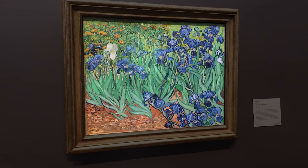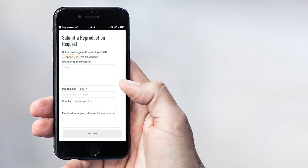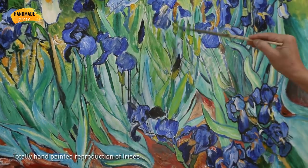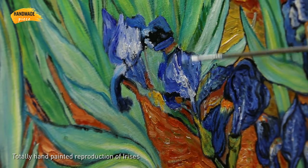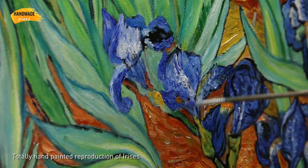Want a custom painting? Please click on the custom painting button. Take a photo, upload it, tell us the size, and get quoted. The painting is 100% handmade on a blank canvas with oil paints. Our artist starts with the sketch, filling the colors and adding details, all with great results.